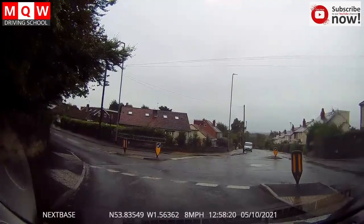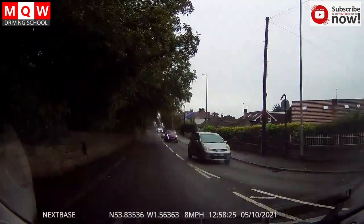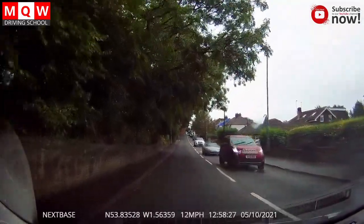At the mini roundabout, turning left, still a 20 mile road, then continue straight ahead, another traffic light junction, turning left again.